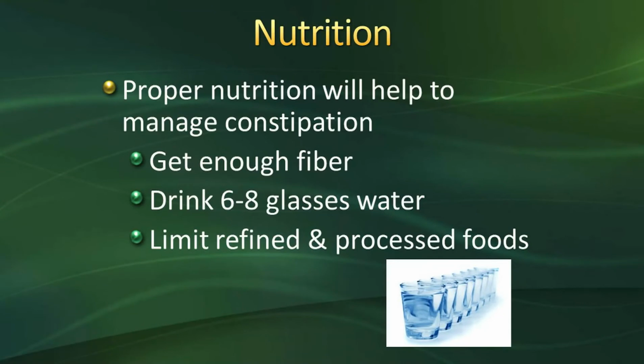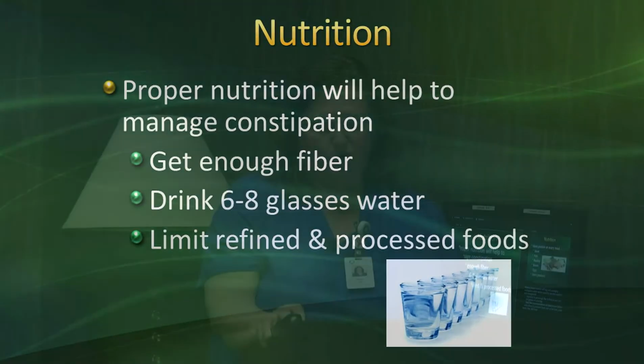Proper nutrition after surgery not only helps with the healing process, but it also helps with constipation, which can be caused by anesthesia and narcotics used for pain management. It's very important to get enough fiber and fluids in your diet, so drinking 6 to 8 glasses of water a day will help with hydration. Daily fiber recommendations are listed in your binder. Also, limiting refined and processed foods, such as pizza, fast food, bacon, fries, and deli meats, will also help prevent constipation.